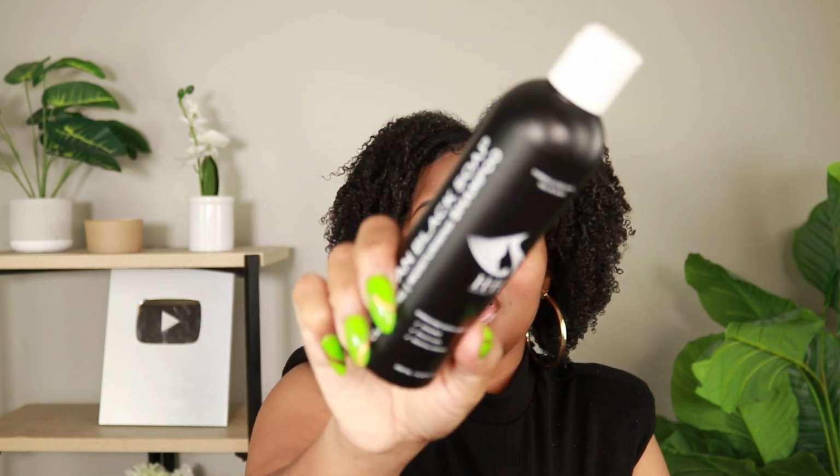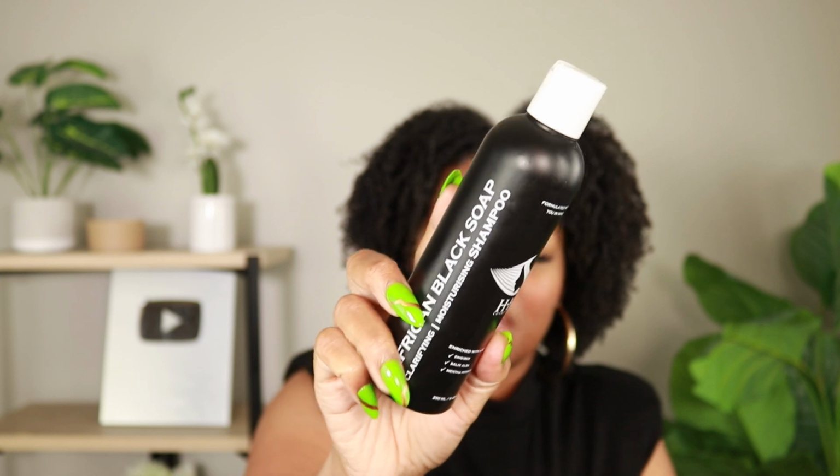Now with that being said, let's get into this wash and go, because outside of just the hair growth products, HH Cosmetics has some fire that they come with when it comes to wash day. So speaking of which, let's get right on into it and start with one of my favorite shampoos on the market, their African Black Soap Shampoo. To me, it kind of was giving oxymoron, because it says it's clarifying, but then it also says moisturizing. I was like, what do you mean, Cletus?